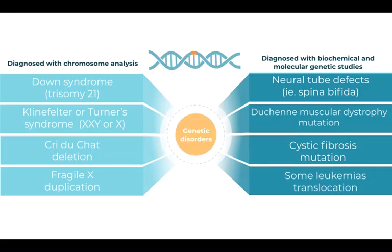For example, spina bifida, one of the most common, is when the spine doesn't close completely and the spinal cord is left exposed. They look for levels of a protein in the amniotic fluid called alpha-fetoprotein that increases if there's a neural tube defect. Molecular genetic studies are done if there is a concern for a specific genetic mutation that is not large enough to detect through chromosome analysis.